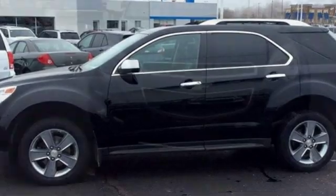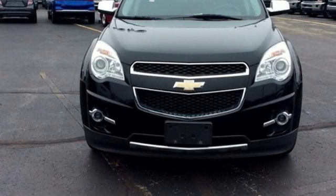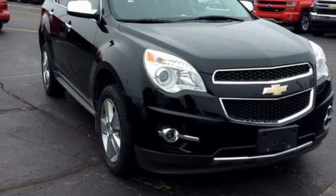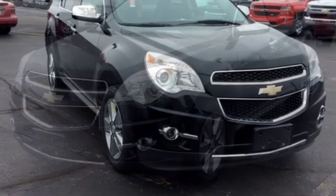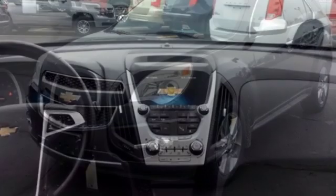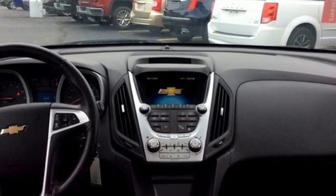External memory control, remote engine start, front heated leather bucket seats, rear parking sensors, wireless phone connectivity, driver memory seats, V6 engine, express open sliding and tilting sunroof, gas pressurized shocks, and power heated mirrors.